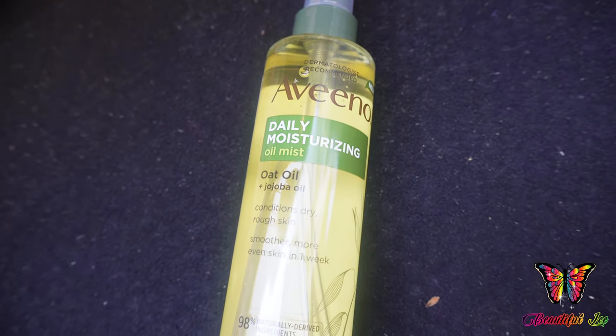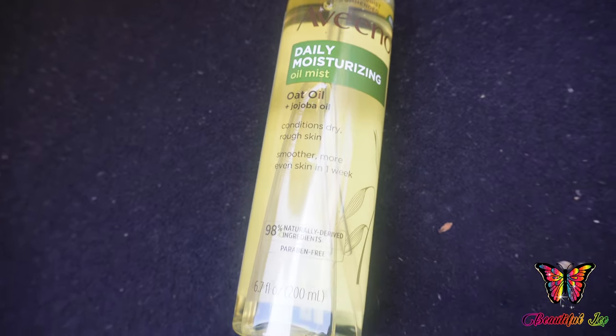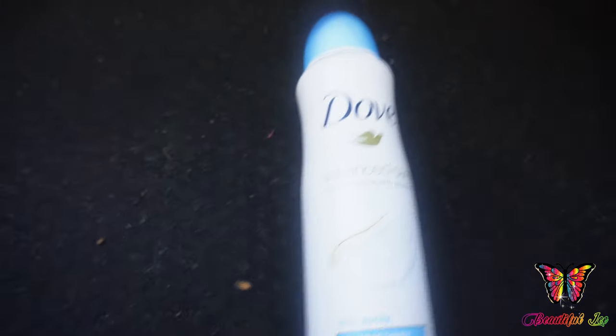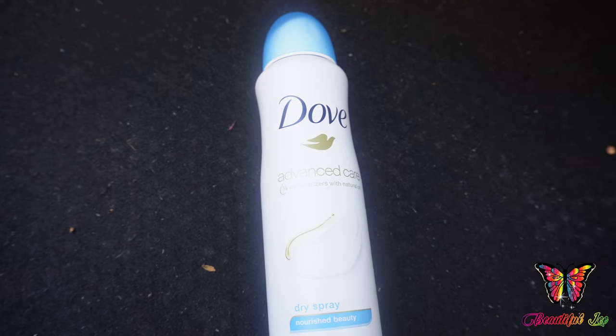The last items I picked up were this baby oil, and I picked up some Dove spray. I absolutely love the Dove spray. This is my go-to. And that is everything that I got in this haul.